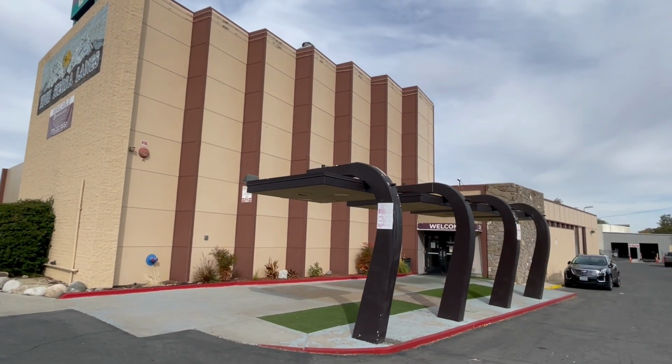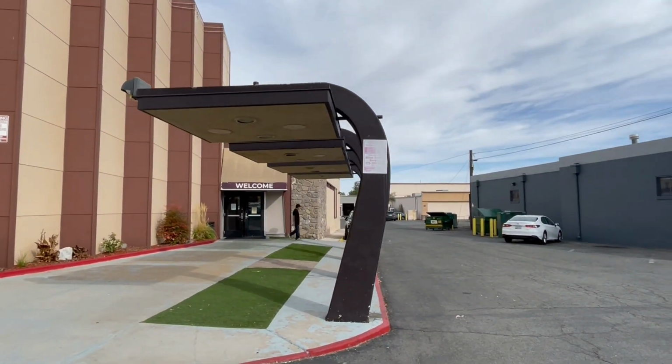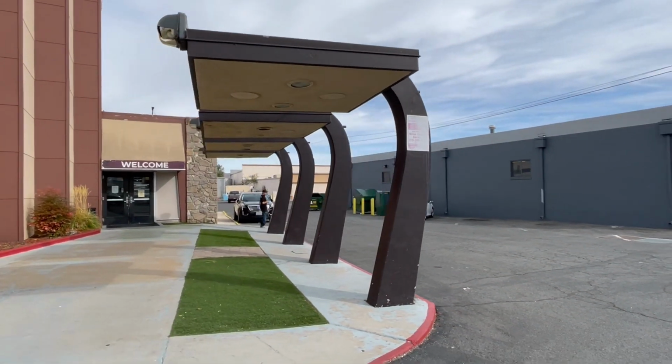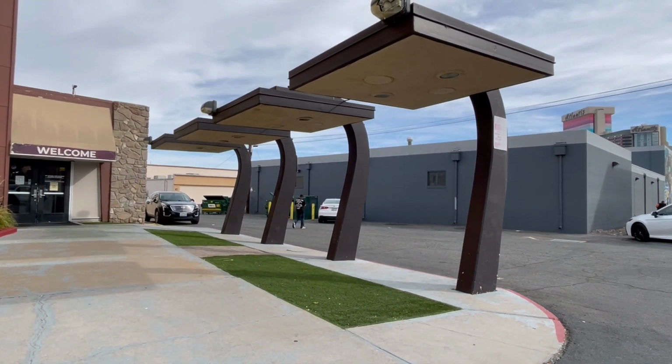Of particular note for this building are the accordion-style exterior wall, and of course these otherworldly structures that look like they were surplus out of an old Star Trek episode. I'm not sure their intended purpose, but they sure look cool. I might have to install a couple of these in my backyard.